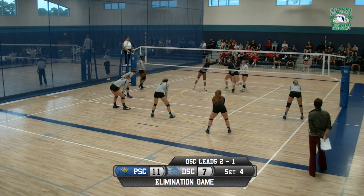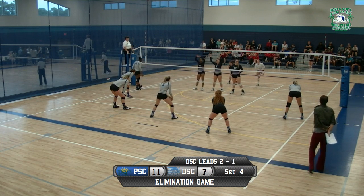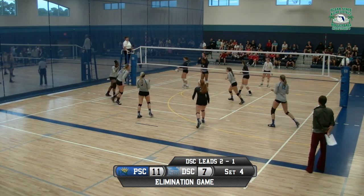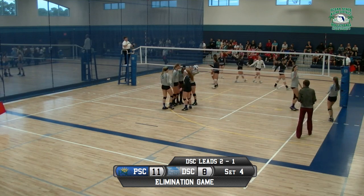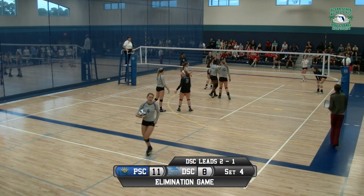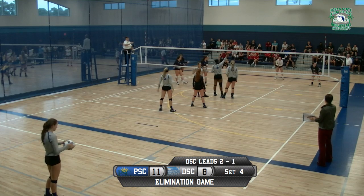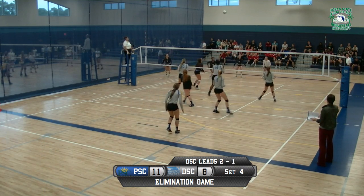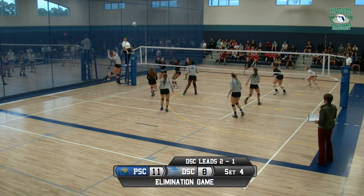So Pensacola up 11-7. Daytona up 2-1 in the match. Pensacola fighting for their life here as Stange misses her serve. Madison Rogers to serve for Daytona. Stange with a great pass. Ioria Walker just a little bit late.